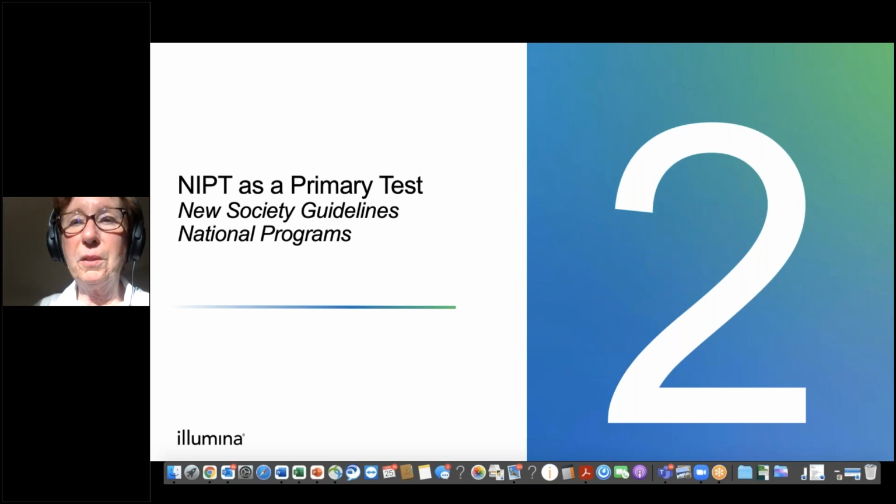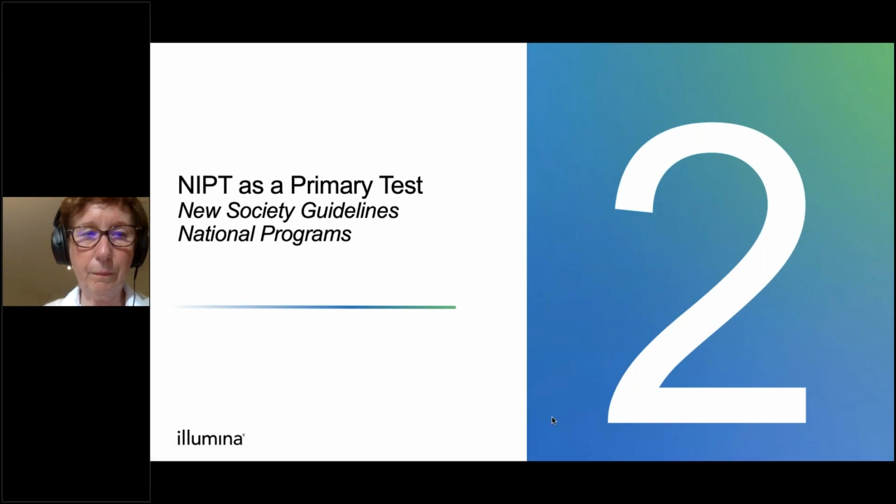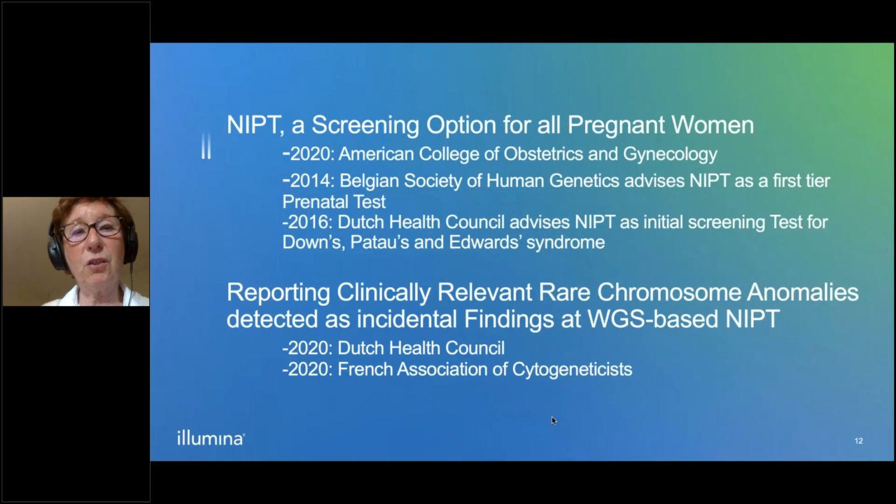NIPT as a primary test is, I won't say pretty new, but is a strategy that has been advocated more and more in clinical practice. And what you see on this screen is a brief overview of the societies that have been stating already 7 years ago that NIPT as a primary test should be offered because of its superior sensitivity and specificity.